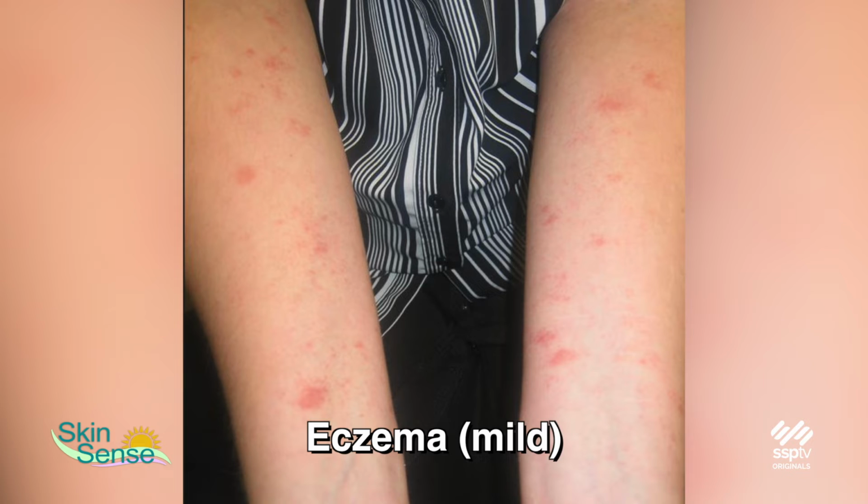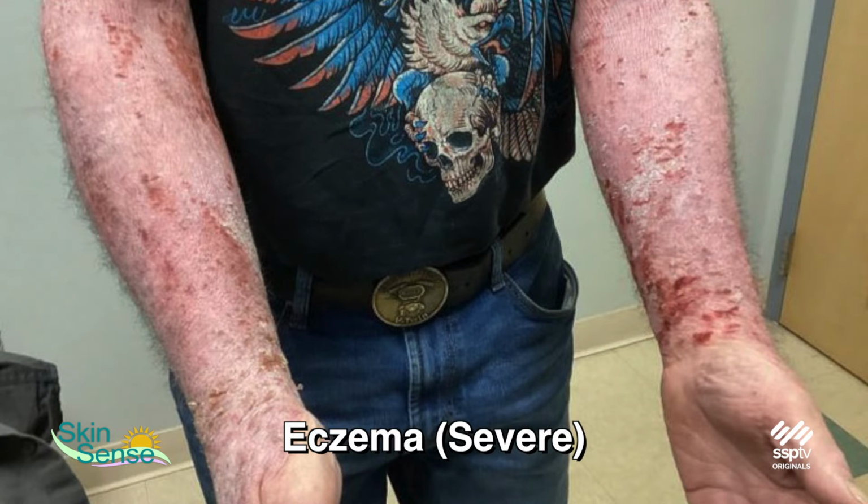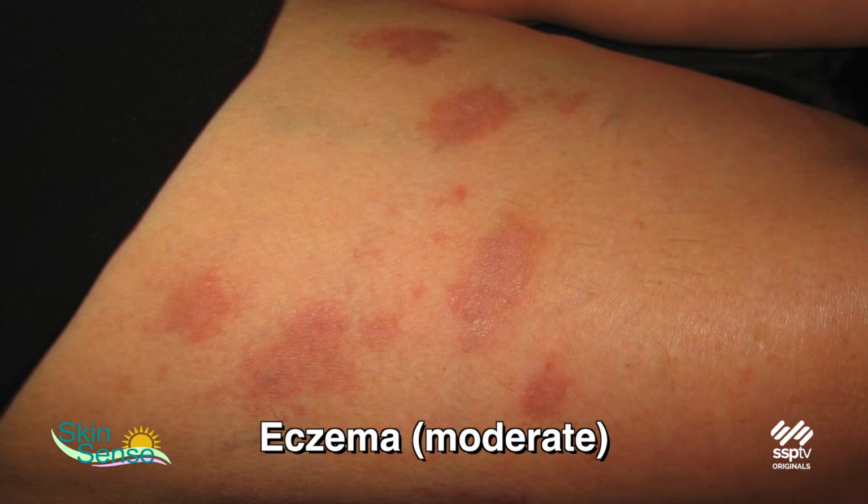And of course, temperature. We all know that eczema gets worse in the winter. Why? Because it's cold out and you're drying out. Yeah, we need to move to Florida, I guess, but that's after the Powerball. But anyway, there are all different types of eczema. So we'll show you an example of a mild case of eczema, an example of a severe case of eczema, and an example in between, a moderate case of eczema. So there's all different forms.